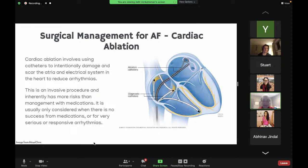But the procedure is getting better. We're learning more about this. The procedure today is much better than the procedure that was 10 years ago, and we'll see what the future holds for constant developments. Okay, great.